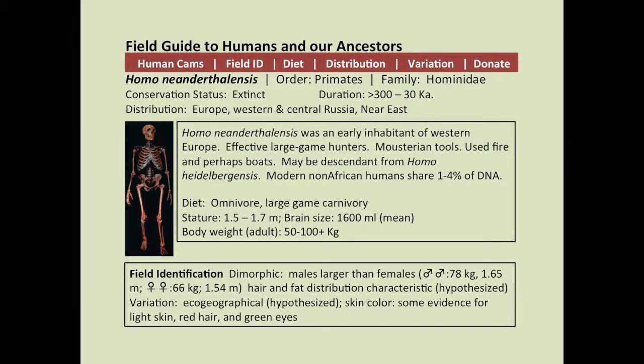And since we've gone back and looked at other sites, we find that in fact there are a handful of other Neanderthal sites that also exhibit cannibalism. So we add our other page, the Neanderthals. We notice the big brain. They're also very tall, very robust types of animals found throughout Europe and Western Asia.